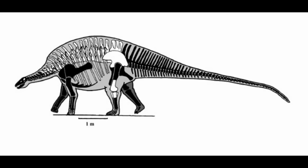So basically, where it lived was central to western Argentina, pretty much western central Argentina. So that's in South America. This is really interesting, especially for the bizarreness of the animal and where it was and the time it lived in.